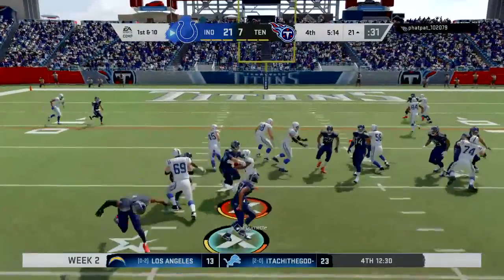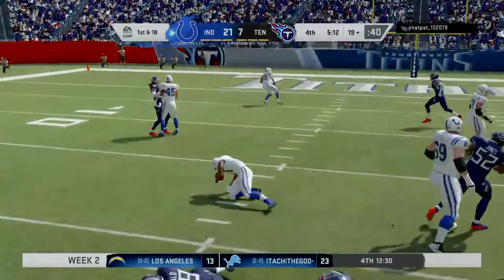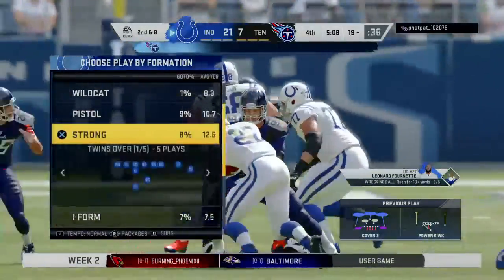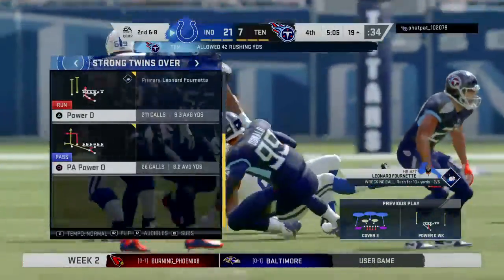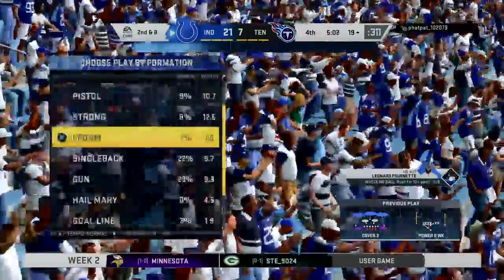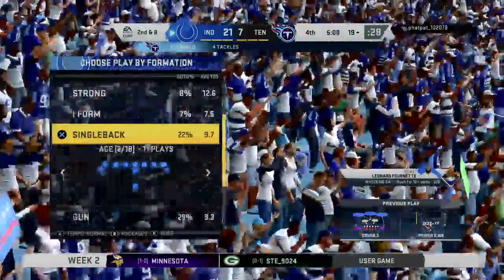Fournette, a first down carry. He'll get it inside the red zone, but only for a couple, down to the 19. Bottom line, they want to keep this clock rolling, so they'll take that one right there. They just want to keep falling forward, and they want to put the onus on the big fellas up front in order to bring this one home.